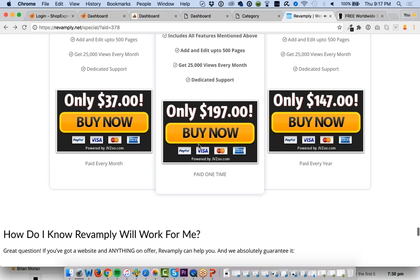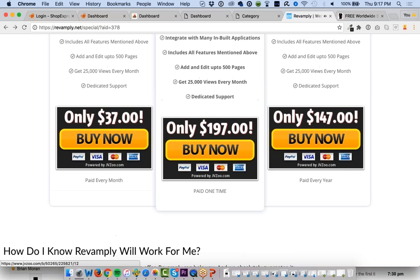Okay, cool, one sec. It is working for me. It's working fine for me here. I'm not sure what. You go to the 197 package. I'll show you where it is right now. So go to here. You'll see 197 and just purchase this package right here. This is the 197 package, one-off, one-time payment, and that will work fine.